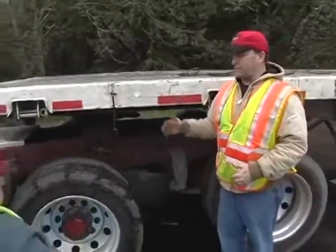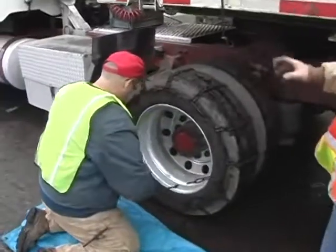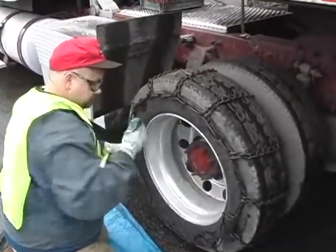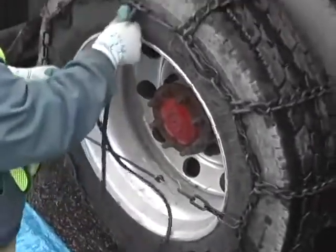Now we've rolled back and forth and we've retightened the chains. It's time to put some bungees on to secure it and help keep it tight. The idea is to lace it back and forth, creating somewhat of a star pattern.